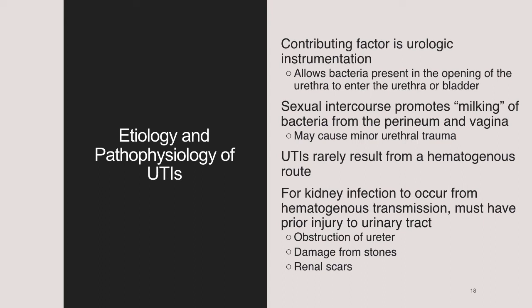Sexual intercourse promotes milking of the bacteria from the perineum and the vagina. And so it can also cause minor urethral trauma, which increases the risk for UTIs. Kind of goes along with that whole idea of the honeymoon cystitis. UTIs are rarely a result of hematogenous route, which is by the blood. For kidney infections to occur that way, they must have a prior injury to the urinary tract, like an obstruction of the ureter, damage from stones, or renal scars.